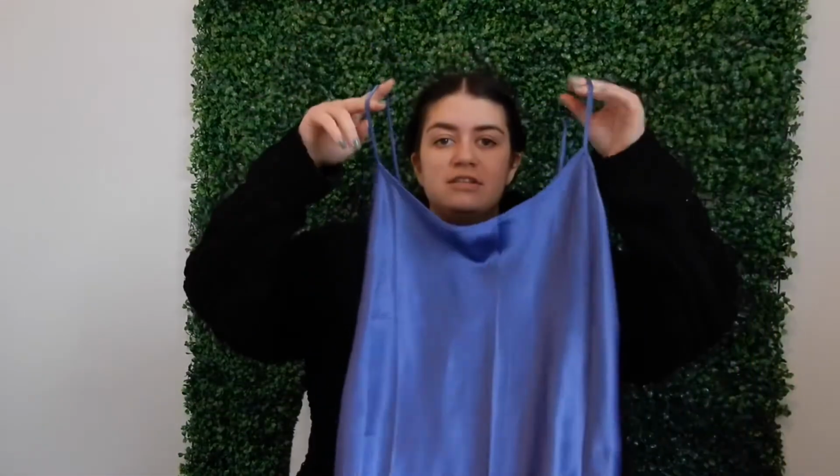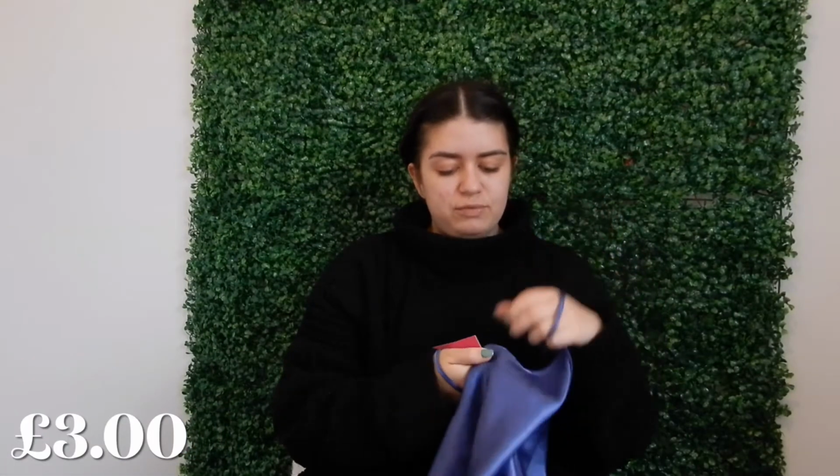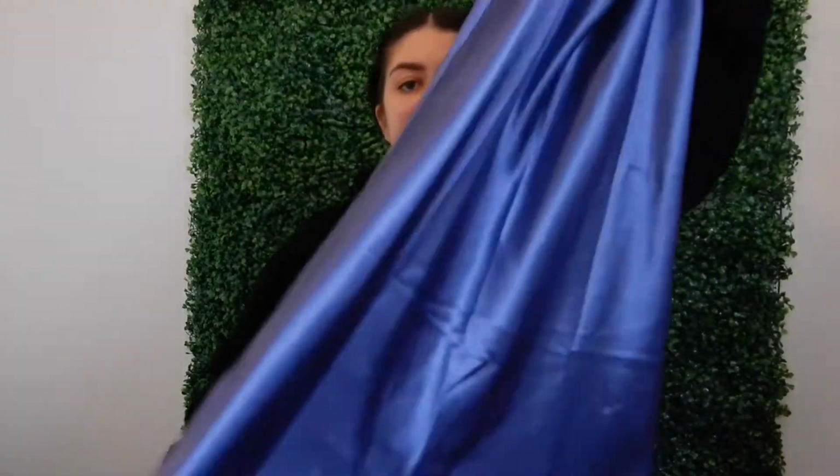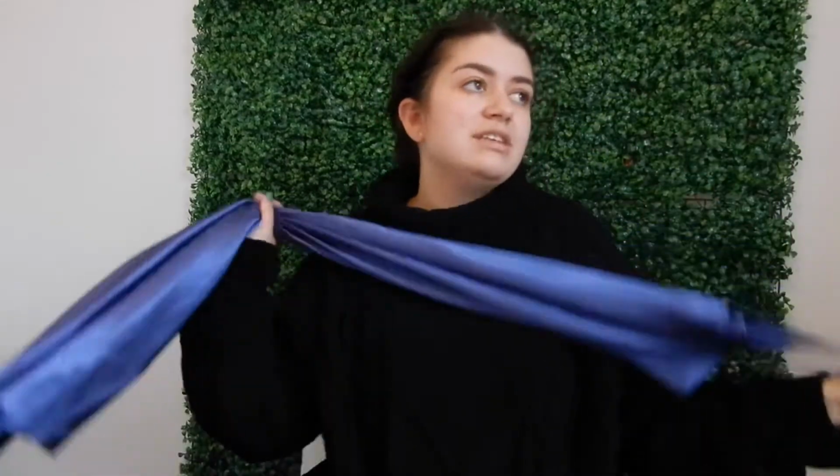I then picked up this, which probably is a nightie, but I'm going to wear it as a nice satin slip dress. So this is a gorgeous blue colour. It has adjustable straps. This is £3 from Cancer Research. It's a size 14, and it's originally from BHS, and it's just this sort of mid-maxi length blue satin dress. I'm going to style it up in the try-on clip and see if I can style it.